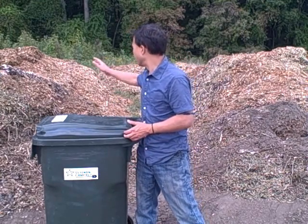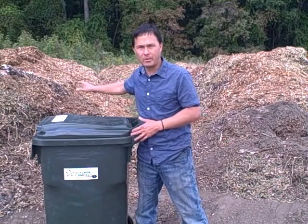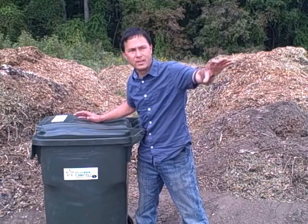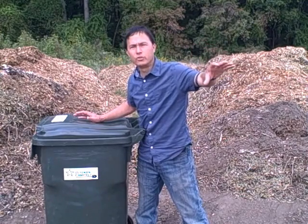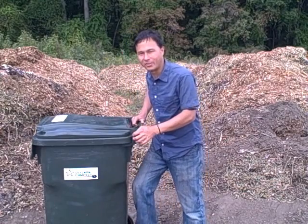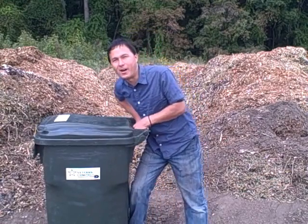So next, looks like they're piling up all the wood chips here, and then they're basically mixing the wood chips in the pile that I'm going to show you guys next with the food scraps. So that makes a complete system. So next we're going to go ahead and roll this bin over and dump it on their pile.